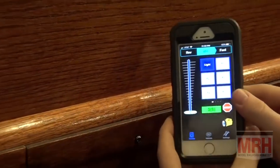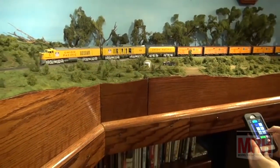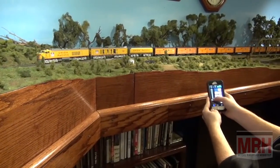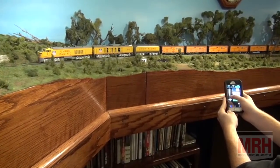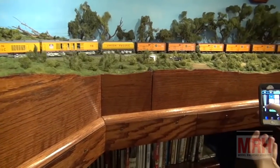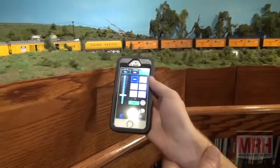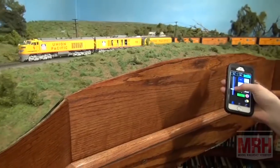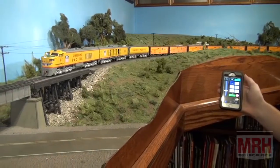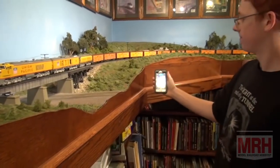All right, so now we're going to take the phone and run the ScaleTrains 3-piece turbine. It's simple. You can hit the buttons, do several things, then increase the throttle, and you're running some trains. That easy.